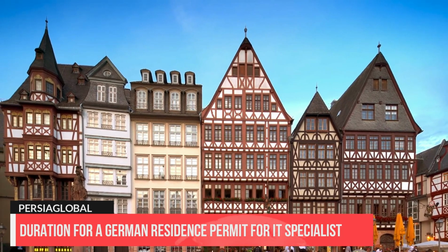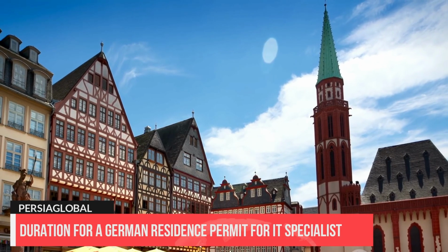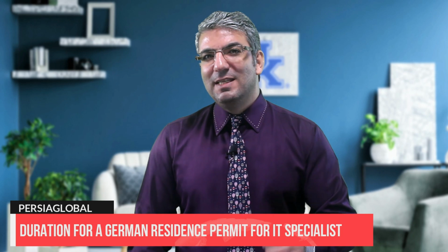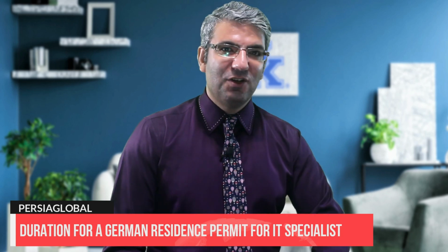The duration of a German residence permit for IT specialists is really good. Upon receiving your residence permit, when settling in Germany, your permit is valid for 4 years. You can further extend your residence permit for the duration of your employment contract.